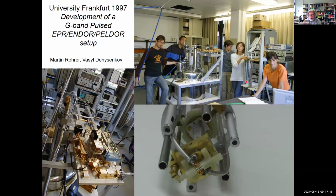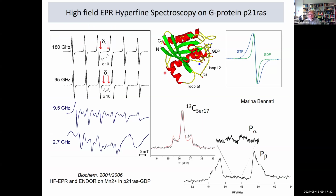This spectrometer has been running for 40 years, and it's still running like a beauty. Of course, the reason is that Vasil is still around. Yeah, he is officially retired, but he will never retire. And so you can do a number of things that all of you know. I have seen Graham Smith is in the audience, so a lot of experts in high-field EPR, and they know what to do at high field.